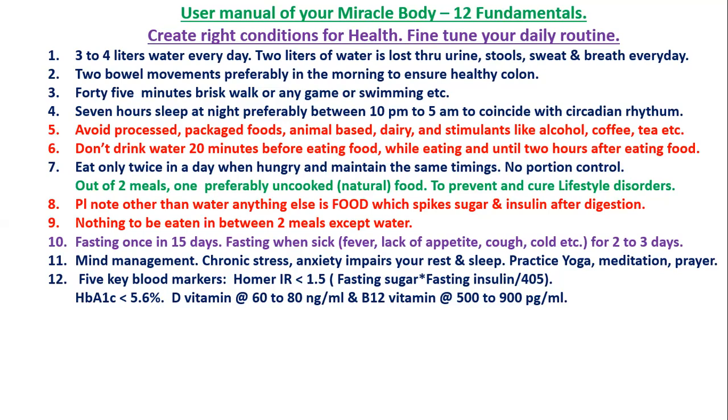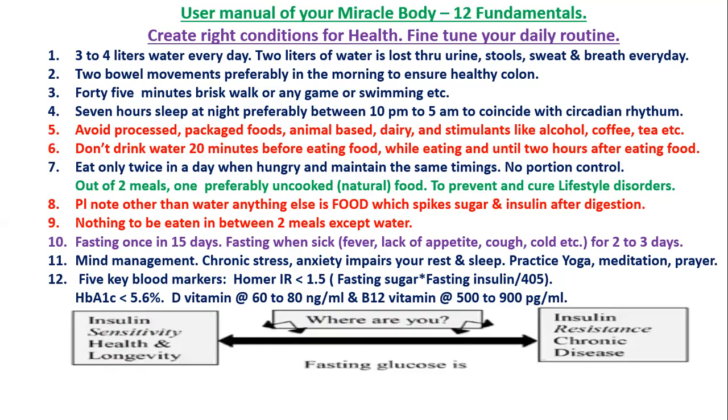And how long does it have to be done? You have to do all of it throughout your life, right, friends? Of course, I just talked about you, friend. These 11 fundamentals will make sure that you are insulin sensitive, friend. That is the secret of your health and longevity, right?